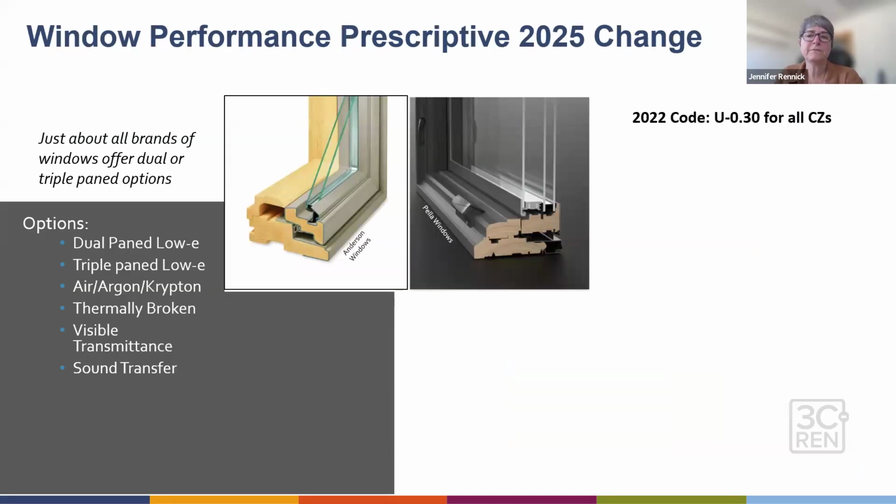And for windows, there's just a minor change. So 2022 code right now, you have a U factor 0.3 for all our windows. And now under the 2025 code, well, I say now, I mean coming up in January, 2025 code for climate zones 1 through 5, 11 through 14, and 16, the U factor or U values dropped to 0.27. So the windows have to be a bit better now for those climate zones.